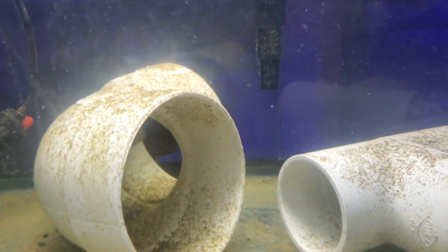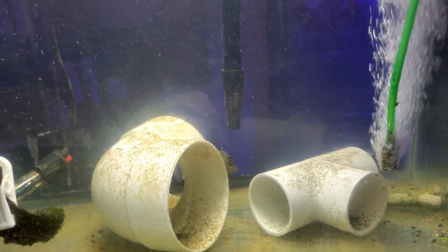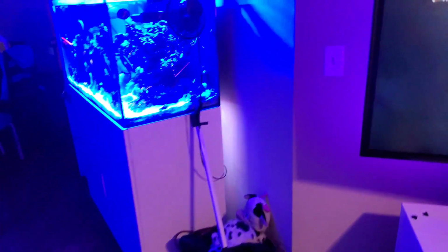And that's it. Actually, let's take a quick look at the big tank.